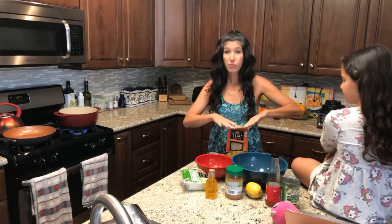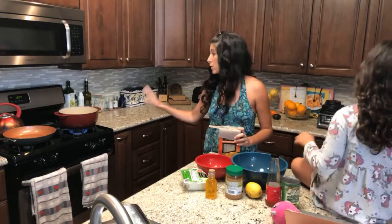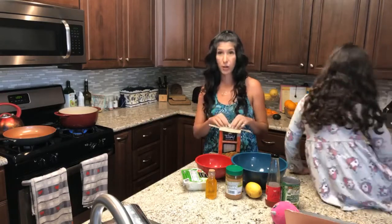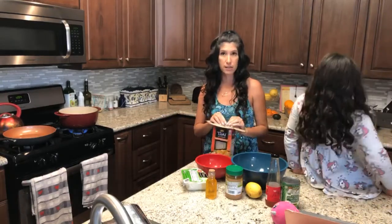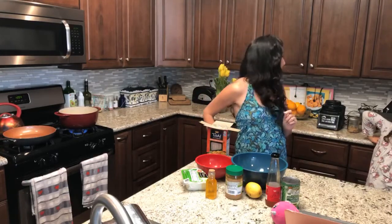So I pre-boiled the water because I know that always takes the longest. So the water's going, and I'm going to start this process of the rice noodles. It's a little bit different than doing soba noodles. He's literally just going crazy.